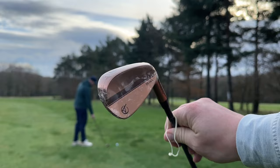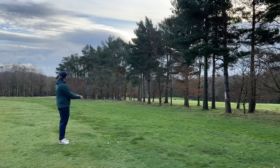The 9-iron is the only club that we've not taken properly out of the wrapper yet, and these just look so good. Obviously they are a CB set, so the short irons are bladed. Gorgeous. You're going wedge? I'm going wedge. Straight through.